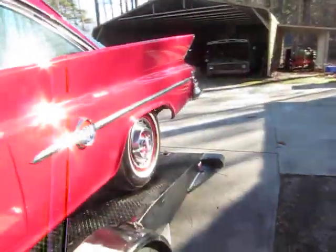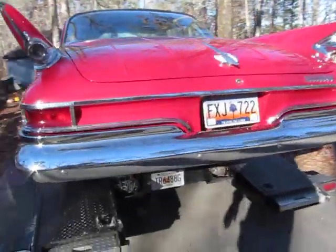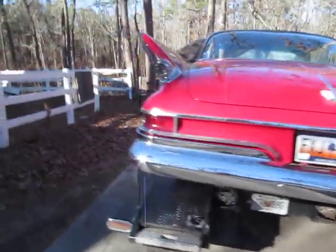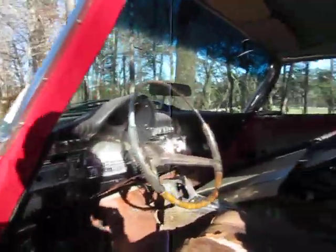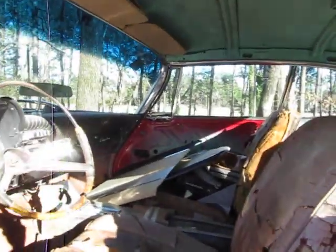Go ahead and shut it back off. Let's see if you can hear the exhaust. It sounds nice. Man, I wish I could take this thing for a drive, especially when it was in its prime, or after the restoration's complete and it's in its prime again.